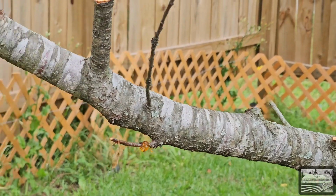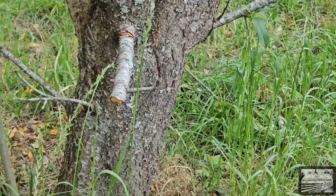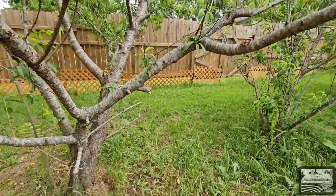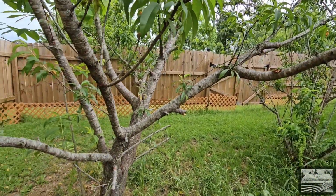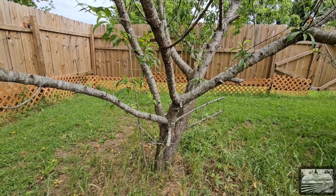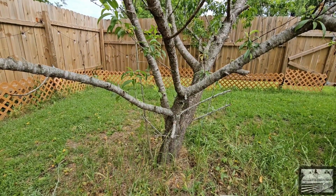Alright, so you can see here where we've trimmed some off. And here's the main trunk. Let me bring you out a little bit. There's that main trunk. And you can see areas where I've chopped off the best that I could with the loppers. But these branches, this tree grew so well and so fast that, yeah, it was crazy how quickly it grew. We didn't even get one piece of fruit from this tree this year, not even one.